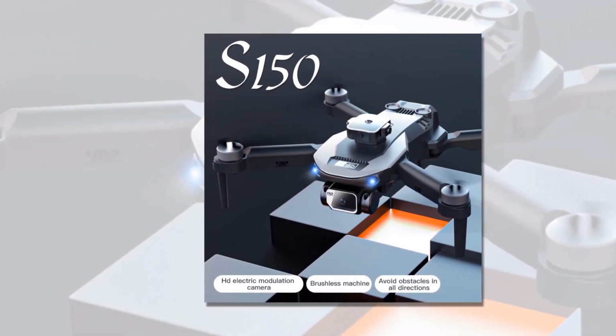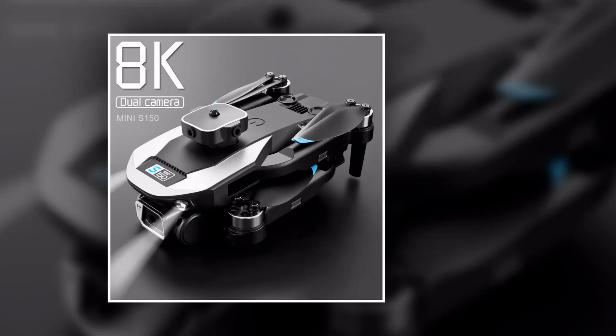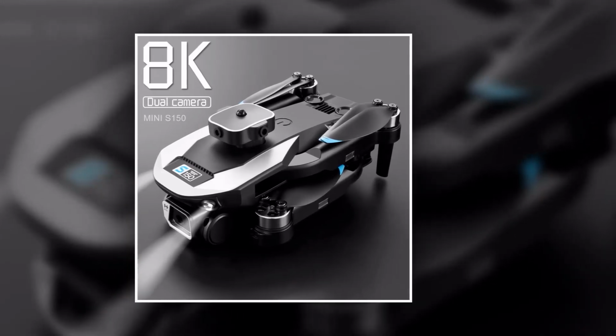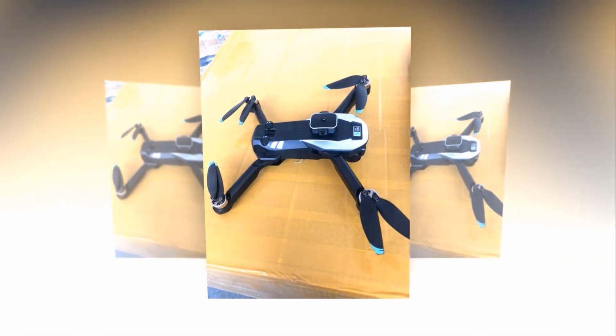Introducing the S150 Brushless 4K Professional 5G drone, the ultimate tool for capturing stunning aerial footage and photos. With its advanced features and cutting-edge technology, this drone is a game-changer for professional videographers and photographers. One of the standout features of the S150 Brushless 4K Professional 5G drone is its compact and lightweight design. The folding fuselage makes it easy to transport and set up, no matter where your next shoot takes you.